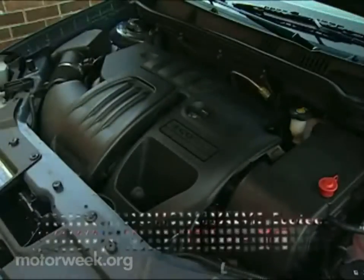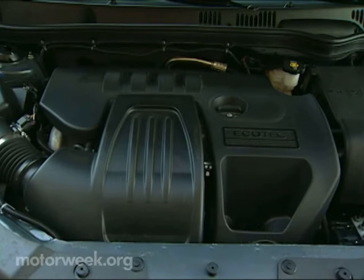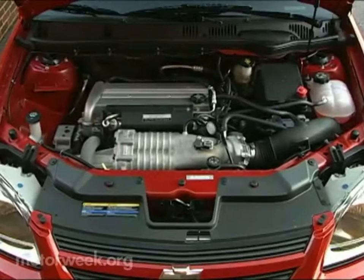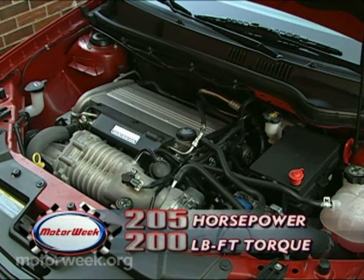The standard engine is GM's well-known 2.2-liter dual overhead cam Ecotec 4-cylinder. With 140 horsepower and 150 pound-feet of torque on tap, it delivers the same power as the final Cavalier and 5 pound-feet more torque than the Ion. But the kicker for the Cobalt is in the SS Coupe. Here rules a frisky 2-liter supercharged Ecotec with 205 horsepower and 200 pound-feet of torque.